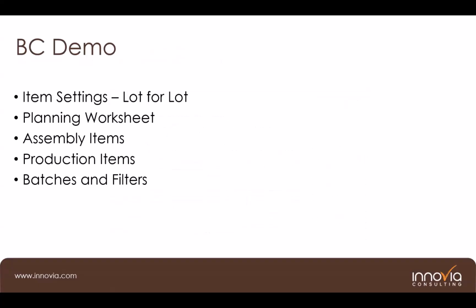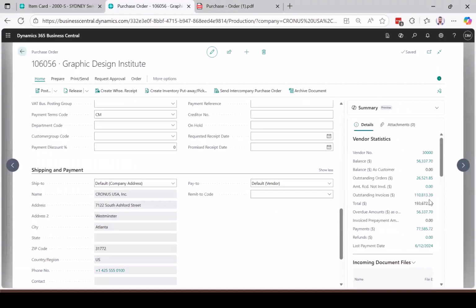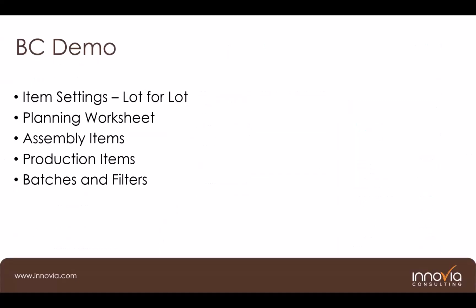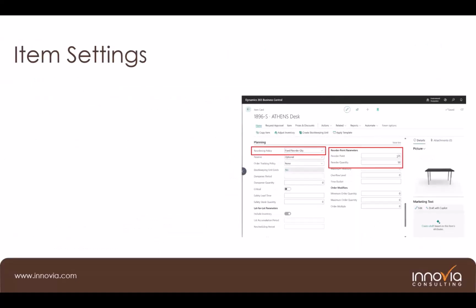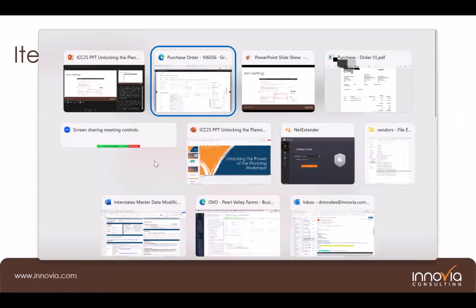And now let's go into BC. So item settings, we will run with fixed reorder for item desk. Then we will go back to the desk, change it, and rerun it for lot for lot. And then we will see what it does. Okay. So let's go back to BC. And hold on, I'm just moving my notes to my other screen for the desk. Okay, one second. I'll go back here. Okay, cool.